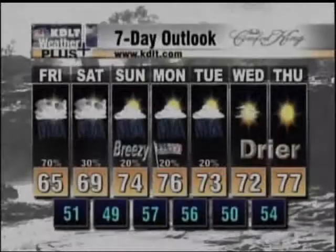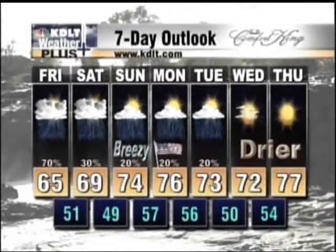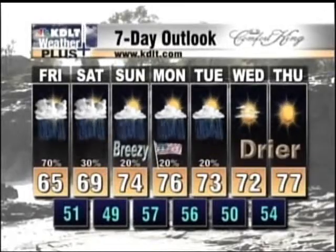Lots of sunshine, highs mid to upper 70s. Much more on our current conditions and the rain out there right now coming up in a few minutes.